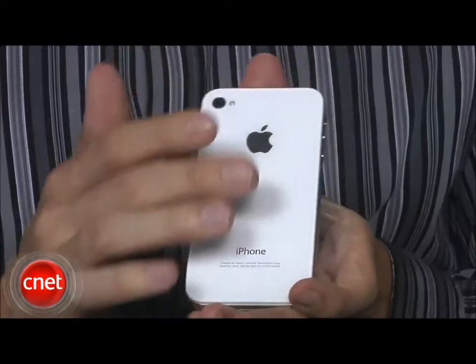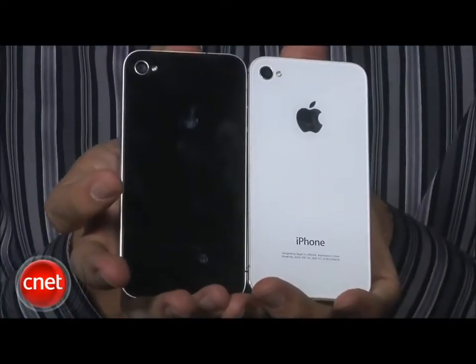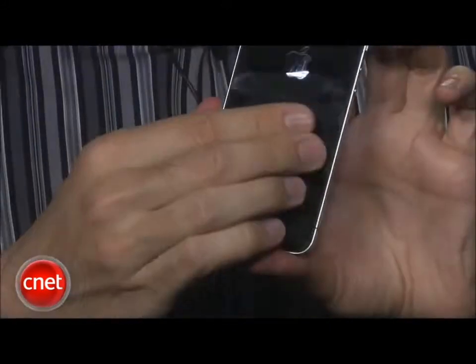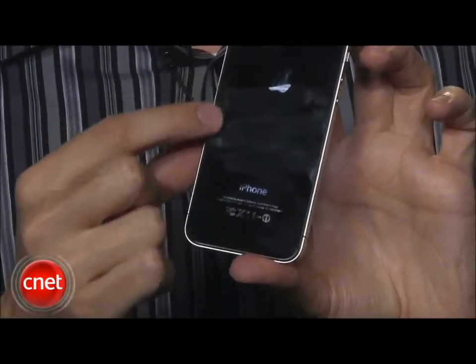On the back, I thought the back looked a little cheaper than the black iPhone. It's just a real subjective thing that I saw. You may not agree, but I just didn't like the skin quite as much. The upside, though, is the back won't show fingerprints as easily, as the black iPhone can get smudgy really quickly, and you're not going to see that here.